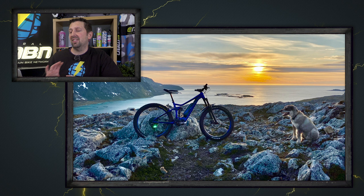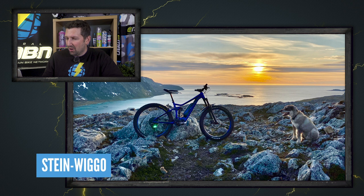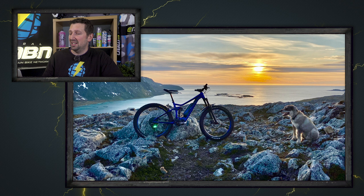And finishing up, I think this is one of my favorite shots ever in Where in the World. This is Stein Wiggo on his Merida E160 in Troms in northern Norway. "Just finished up a climb and enjoying the view in the midnight sun with my trail dog, Bjorn." That is crazy light. I think that has to be my epic shot that I'm going to select from all those entries that we've had in 2020.